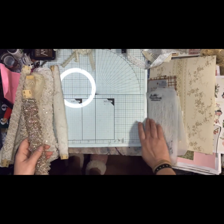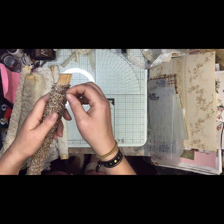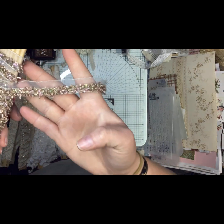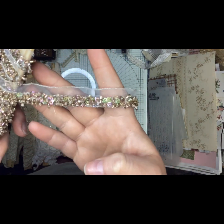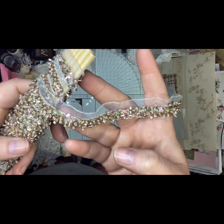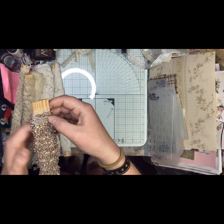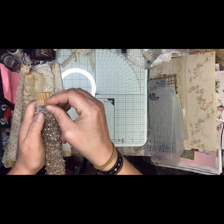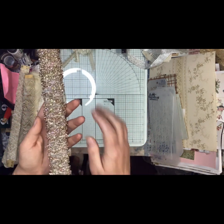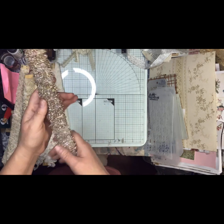And this is some trim that was not cheap, let me tell you. But this is why. Sheer edging and then intricate detail, design, and sequins. This is just breathtaking in person, and it has both silver and gold tones to it, so I think it would match any project that you're doing if you are doing it in anything metallic. But yet you can just pull all of the different warm or cools from this. It's just that perfect shade of in between to match everything. So I had to get me a few yards of that.